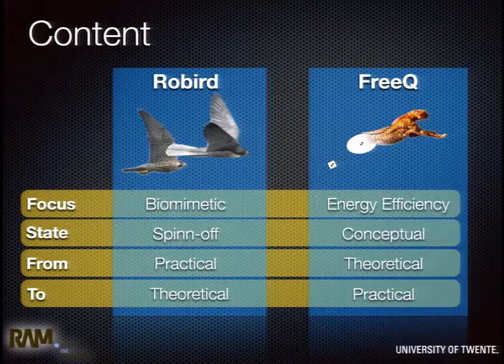The first one I want to talk about is Robird, and as you can see here, the focus is really on biomimetics. We started from a practical biomimetic point of view, and the status of that project is that we have a spin-off that is really looking into the market. I will come to that in a moment. So we started from a practical point of view and went to a theoretical point of view. The other one, the fast-running energy-efficient quadruped, starts completely the opposite way. The idea there is to do something extremely energetically efficient, and we are starting from a conceptual design, so we go from theory to practice.